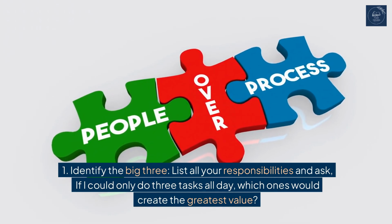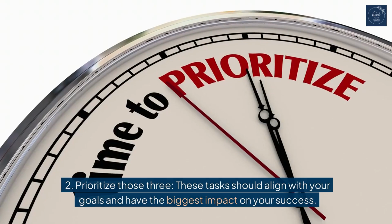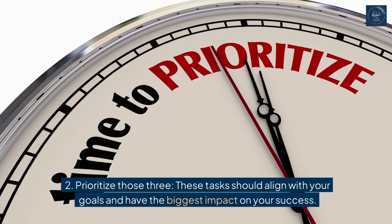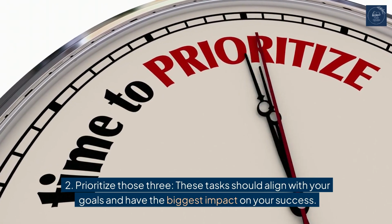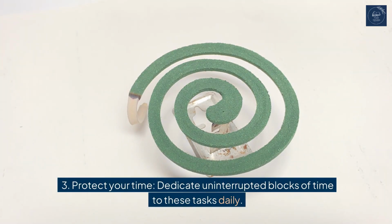List all your responsibilities and ask, if I could only do 3 tasks all day, which ones would create the greatest value? 2. Prioritize those 3. These tasks should align with your goals and have the biggest impact on your success. 3. Protect your time. Dedicate uninterrupted blocks of time to these tasks daily.